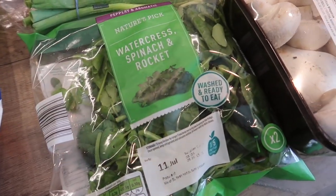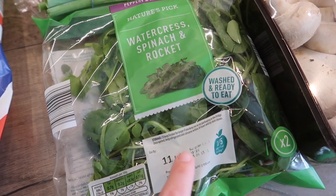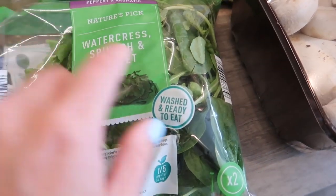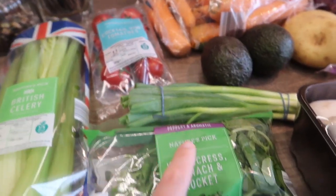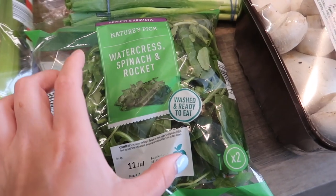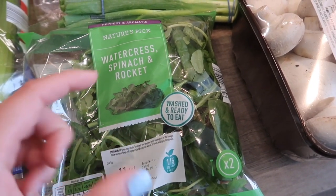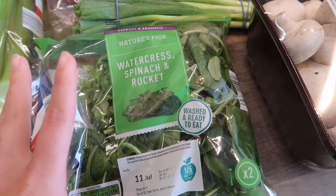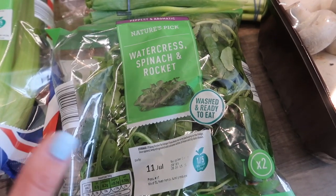Also picked up a bag of watercress, spinach and rocket. For this bag, it's 50p. This again is going to go with our dinner tonight, where we have a side salad with the roasted tomatoes. This is actually one bag, but this will literally last just for tonight. We might have a little bit left over that I will add to a sandwich for my lunch tomorrow, but generally my boyfriend and I can eat half a bag each in one sitting.